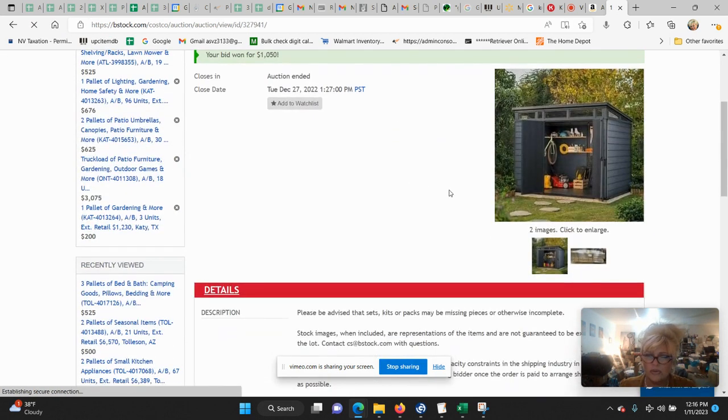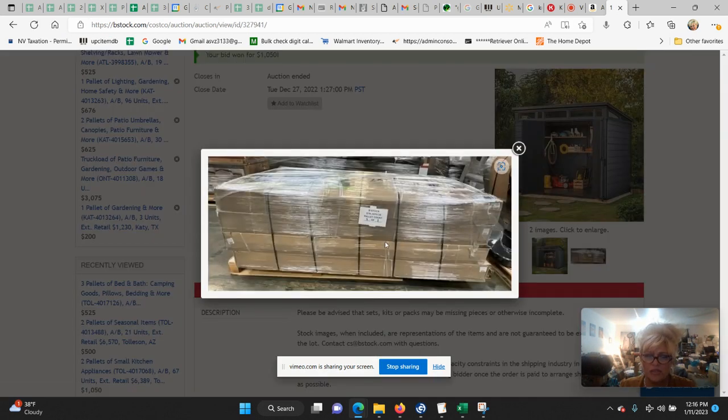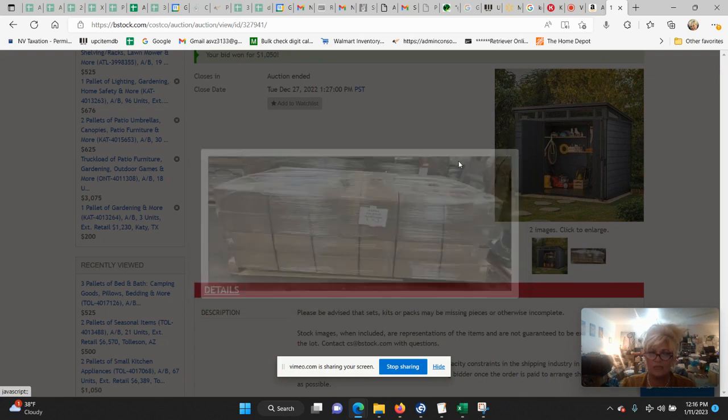I'm going to go back and show you the order details so you can see this was the pallet. As you can see, they're clearly brand new. So I paid a little bit more than I normally would, but as you can see, I'm selling a brand new product. Costco sent these back because it's now winter and they don't want them on their site anymore.